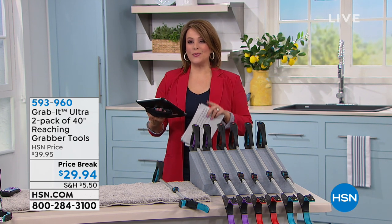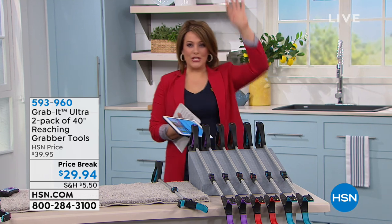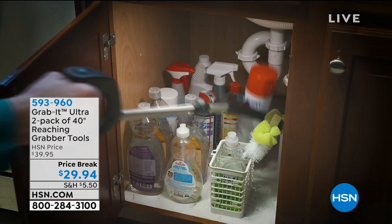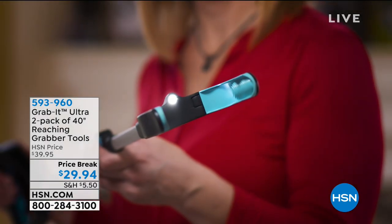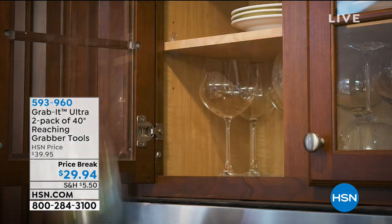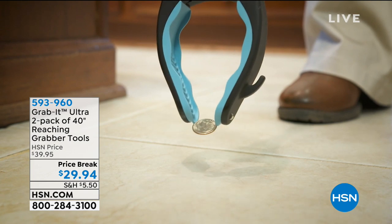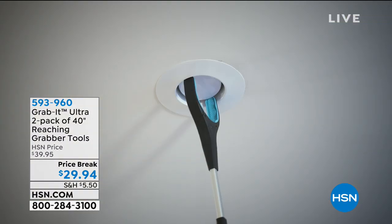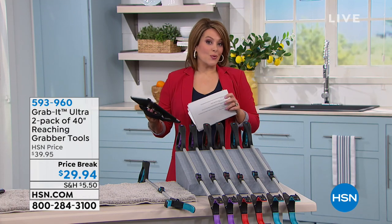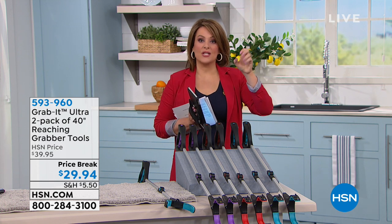And in fact, we're going to give you a little extra assistance with this next product. If you have trouble reaching high or reaching low or sideways or between tight spaces, here's your extra help. It's called the Grab-It, and it's the Grab-It Ultra. It is a two-pack today. That's right, you're getting two of them today of this ultimate reaching grabbing tool. Not only does it reach high and low and in tight spaces, it's a ratcheting tool as well. You can actually lock it, and it holds up to 4 pounds. You can grab those cans off the shelf.